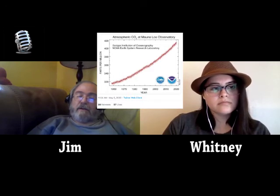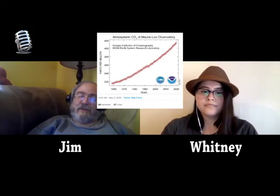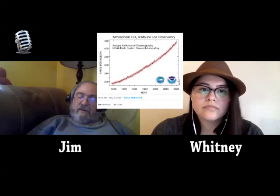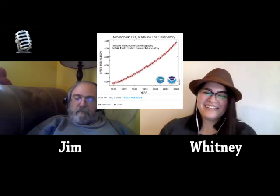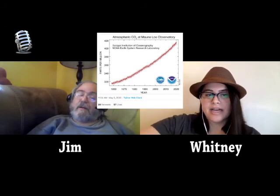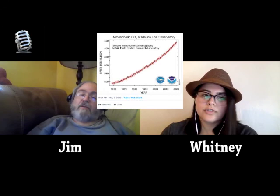I mean, can there be a clearer graph of what's going on than this? CO2 levels have continued to increase. And by the way, the little red graph that goes up and down, almost in a sinusoidal manner, that's just showing the seasonal fluctuations in the CO2. But over long periods of time it's getting higher and higher. The black line represents the fitted regression curve through the data points.